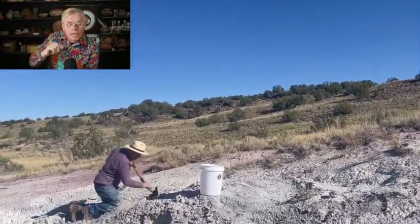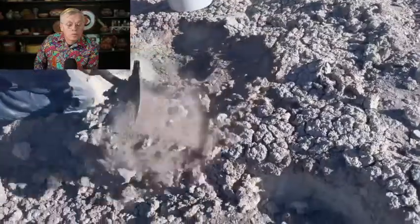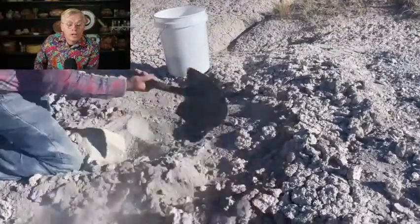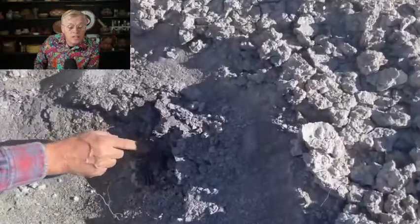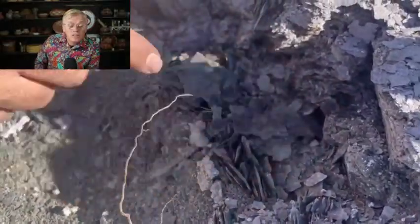So again, real convenient. You know, you're not trespassing or anything. It's just roadside. And you got to pull off this overburden, which is all kind of cruddy stuff. And once you get down in there, look at this. Look how it does that flaky thing. See that? Look at that. Isn't that crazy? It's all laid in there flat.